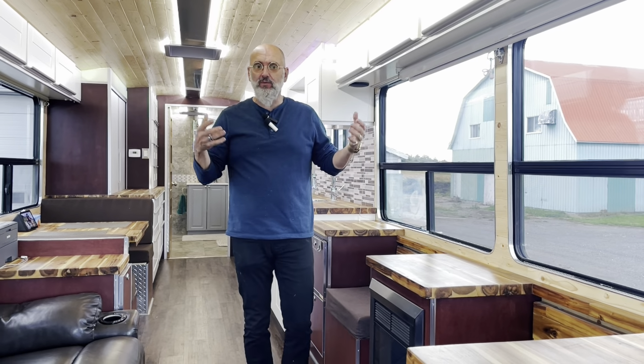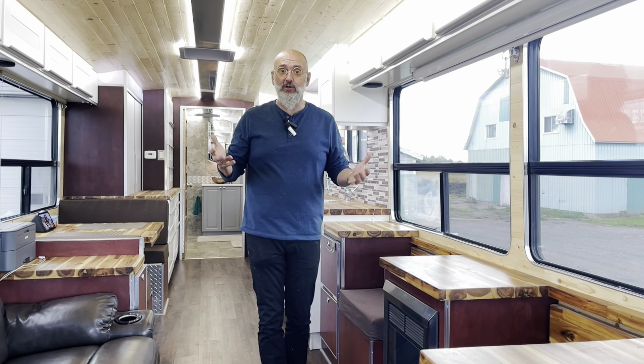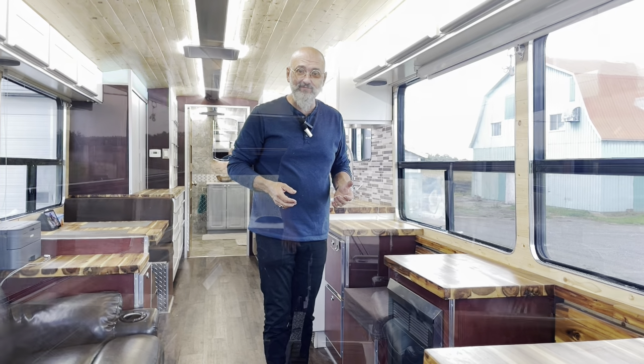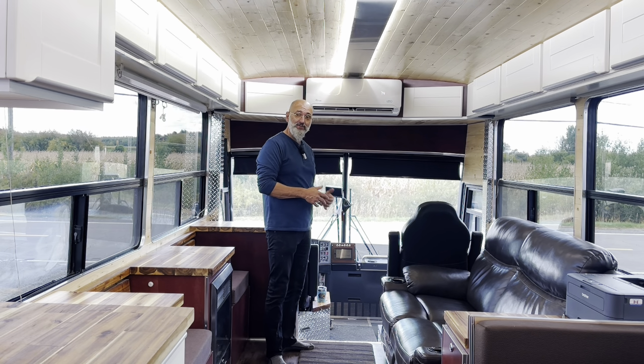So, we have the advantage of having a big screen TV without the weight and without having a TV in our way when we don't need it. So we can see the views outside when we want to. Other things that we have going on in the living room, well, is this. We have a mini split.